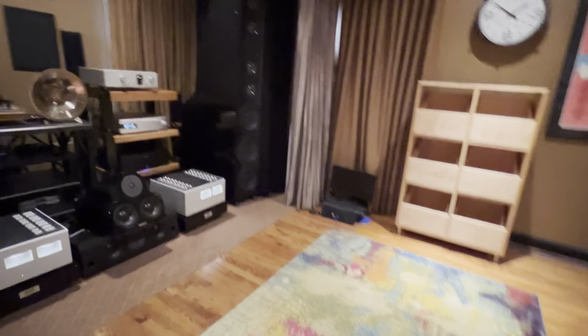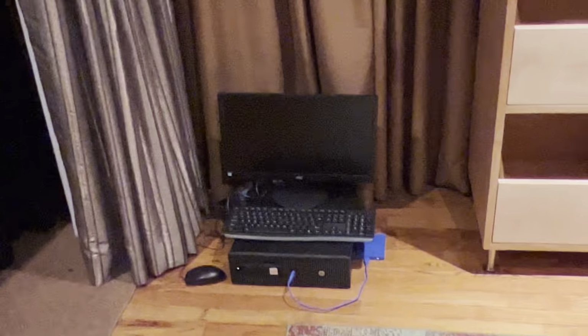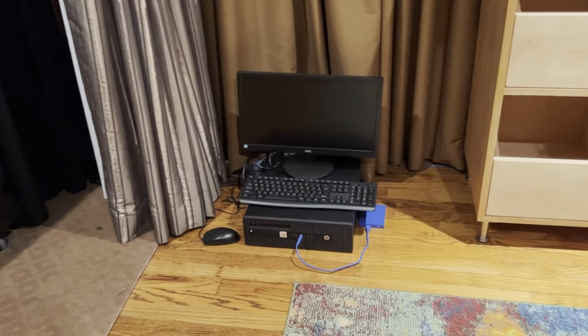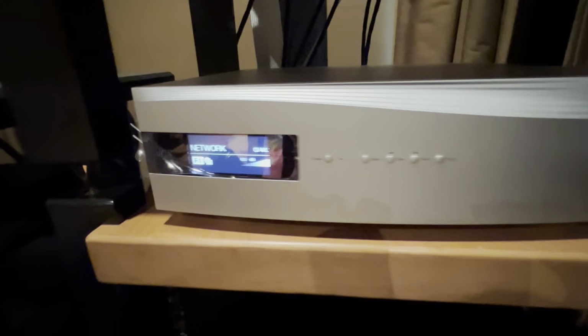So now let's go through the system because all these guys want to know. That's just a plain old HP computer with only one program on it, Roon. When you stream from Roon, we're going Ethernet streaming to a Muon Ethernet box and a Muon cable, which you can't see. It's back there. You can see a little bit of it. See the little black box? And then this is your Rossini Apex, brand new.